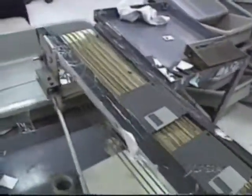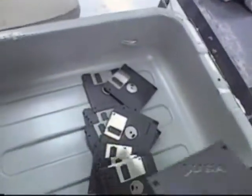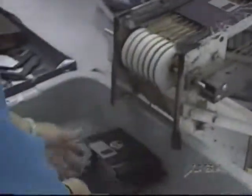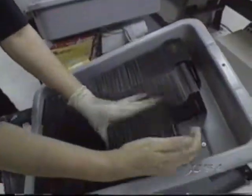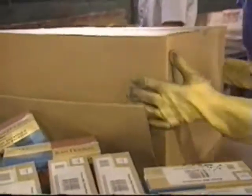And finally, even the diskettes are recycled. The diskettes will be separated and brought into the processing room where we will then remove the labels, degauss them, and recertify them so they can be used for more software. And the whole process starts again. Trotter says destroying perfectly good software is a small price to pay for most companies.